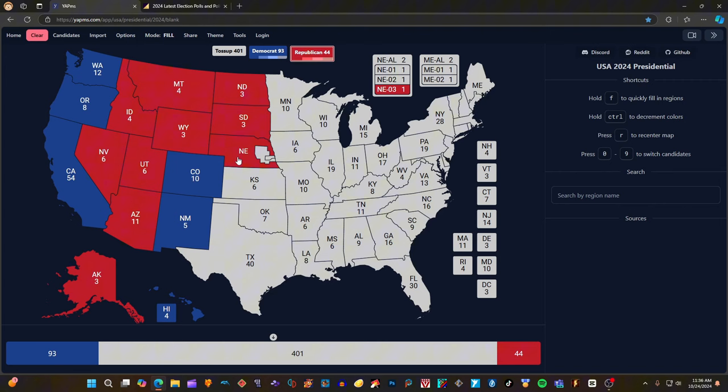The first district of Nebraska is red for Donald J. Trump. And the second district of Nebraska is blue for Kamala Harris, making Nebraska at large red for Donald J. Trump in the menu.